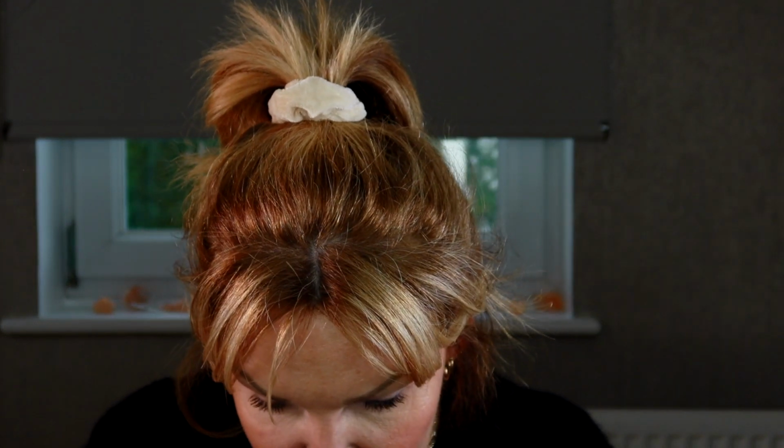Next up, two blushers. I've got Piazza and I've got Pesca. One is peachy. Pesca, favourite blusher ever. I absolutely love it. It's the perfect peach. Piazza, which is more of a bronzy type blush, but really, really nice. Love that.